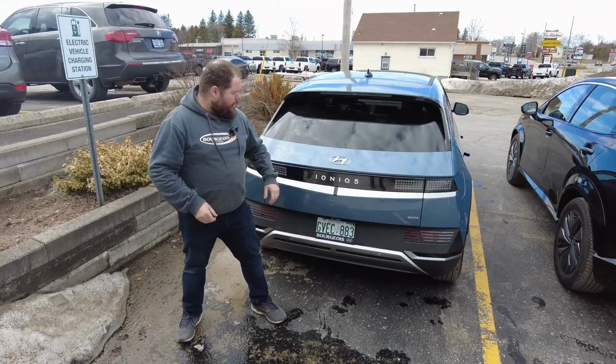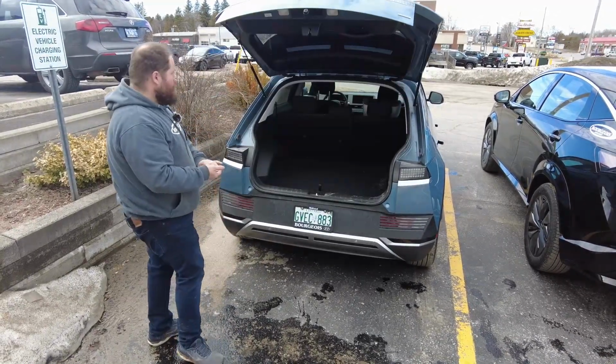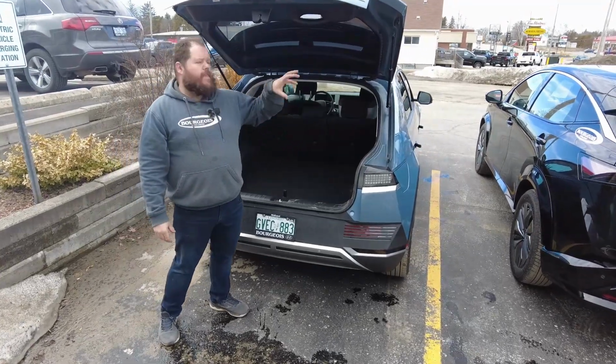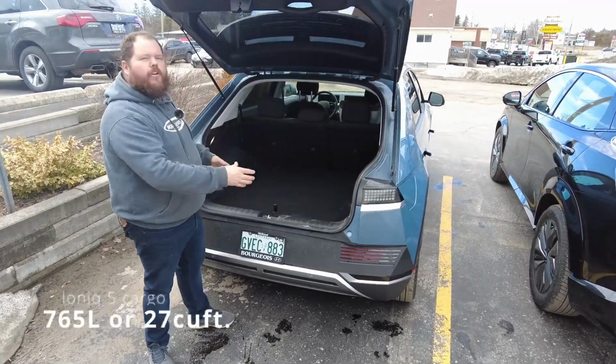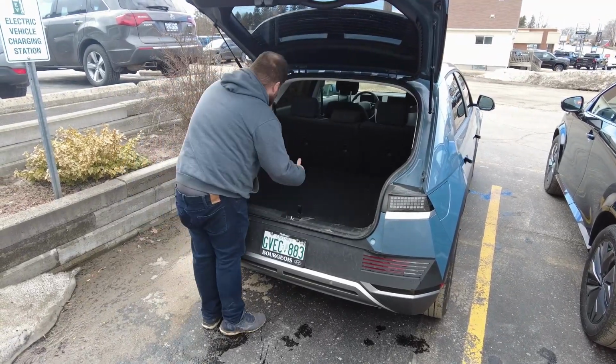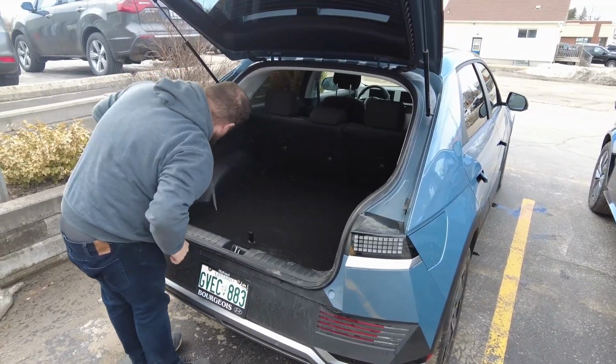Now over here on the Ioniq 5, same thing. We're not at top trim today. I believe we're a few steps below that. Back here, you actually have a larger cargo storage area than the Ariya. You get 765 liters of storage with the seats up. And then same thing over there. If I go ahead and flip these down, which I don't actually think I can do from here.